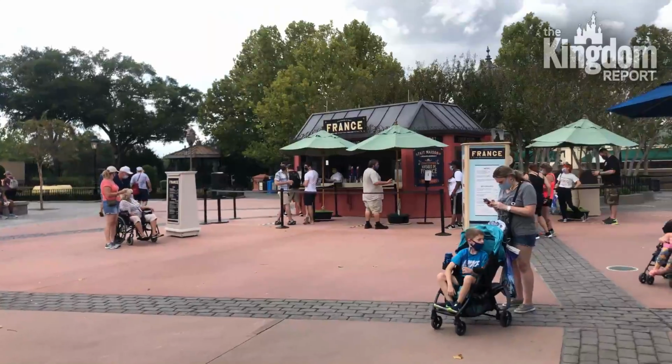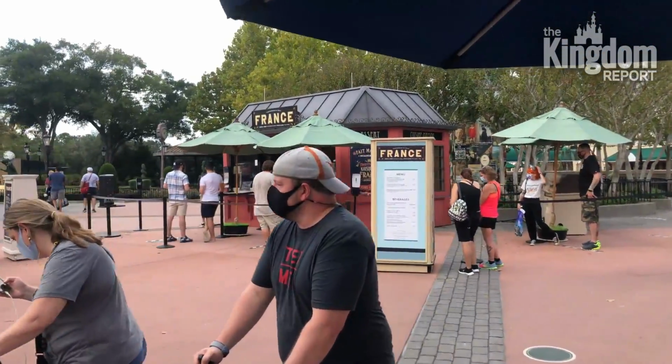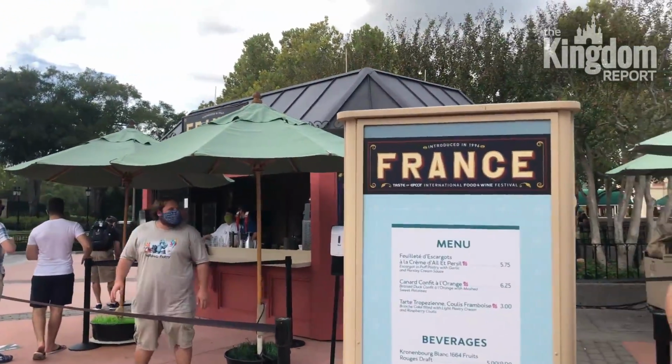Out in the front of the pavilion here, you have the France booth for the International Food and Wine Festival. And the menu is the same as it's always been throughout the years. They've got escargot, so if you really want some lovely escargot, boom, you're perfect.